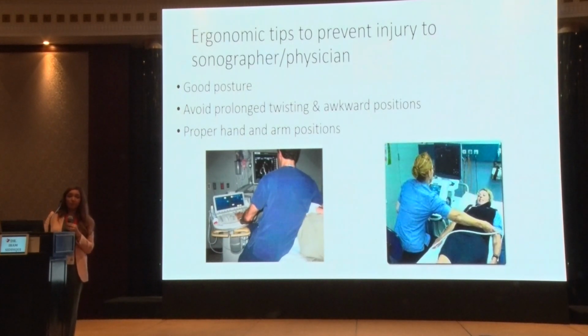Ergonomic tips: it's very important that we protect our backs, our shoulders, and our wrists, because we need them the next day. Good posture is important. Avoid prolonged twisting and awkward positions. We all do it because we are so desperate at the time. We want to finish the scan and get home, and we do that. But it's important we get into good habits. Raise the bed, put the head of the patient down. Do a standing scan just to avoid all these repetitive injuries.